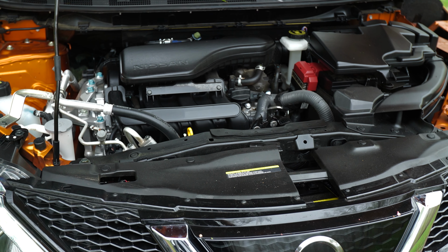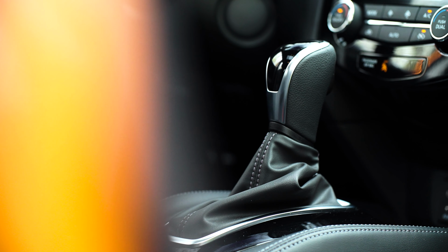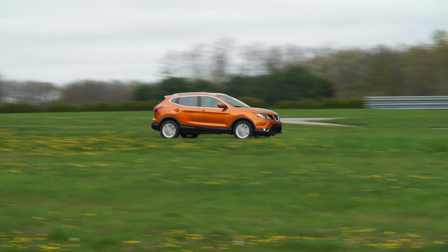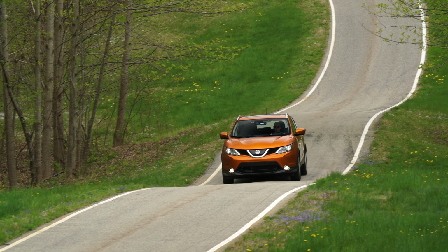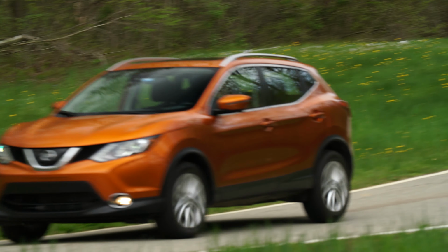Power comes from a 141-horsepower 2-liter 4-cylinder hooked up to a continuously variable transmission. While this power plant gets the job done, the Rogue Sport could use a bit more oomph to help you merge on the highway. At least the CVT does its job well. We're seeing about 26 miles per gallon, according to the car's trip computer, which is competitive with other compact SUVs.